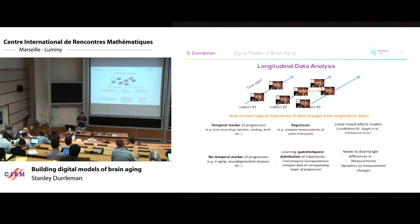So we need to disentangle the different sources of variability that we can observe in the data, in the different trajectories, direction of the trajectories, and the pace at which the trajectories are followed. And another difference is that most of the work developed in the biostatistic community is for vector valued data, so a set of biomarkers, basically.